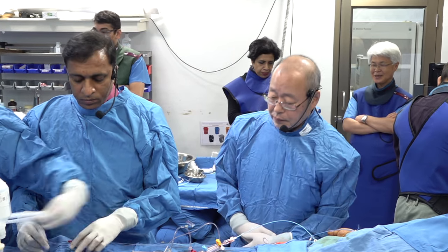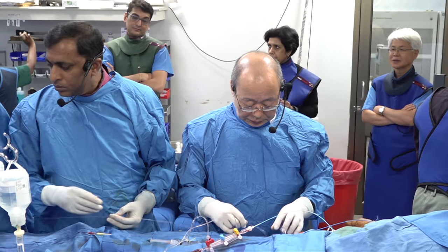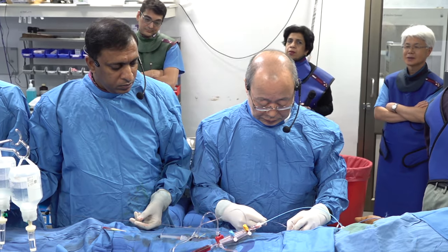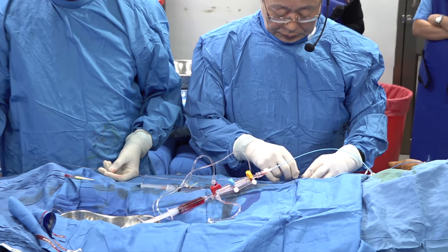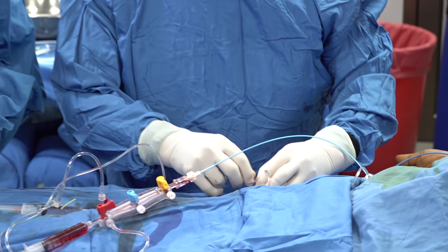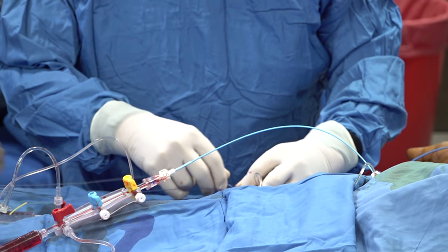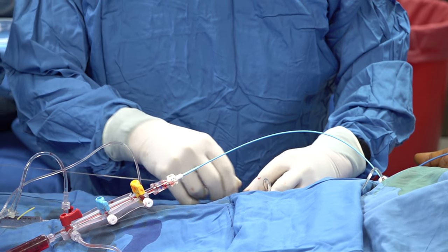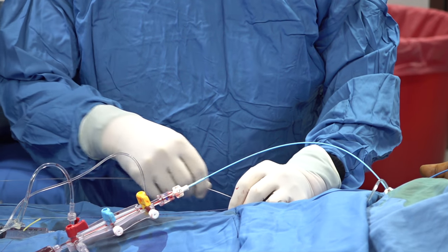I do not know if you follow, but when you use the 1.2 or the small balloon, normally I use the longer one because the marker is in the middle, so it gives us a little bit more possibility to put the nose of the balloon in there rather than using a short one. Is that the same thing that you do? But anyway, we don't have a long balloon.